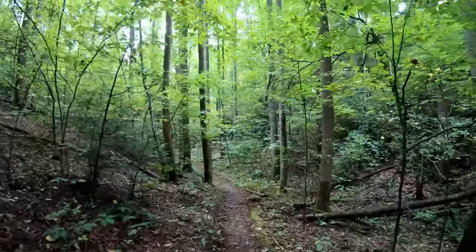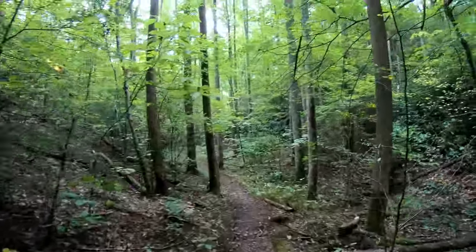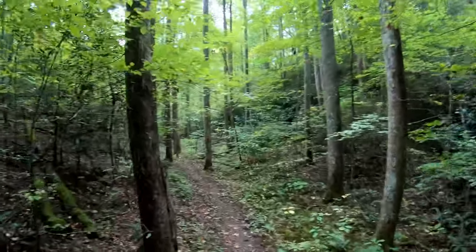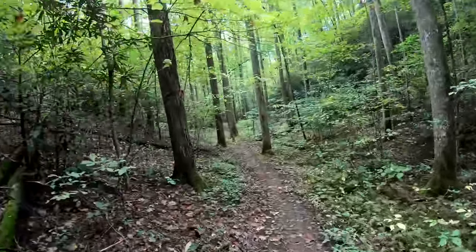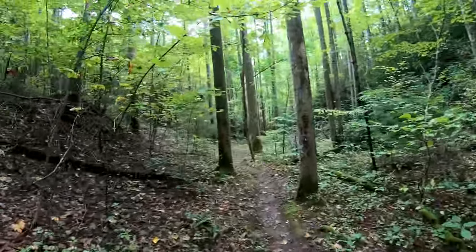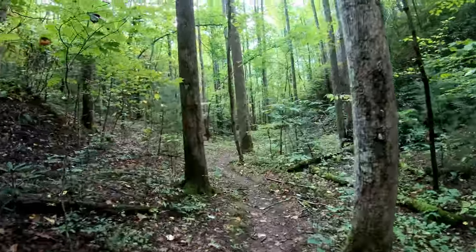This section of the trail is always so much hotter than the AT portion. The AT kind of runs along a ridge line and you get some nice breezes. This part sits down in a valley and there's not a lot of air movement. So it gets pretty muggy down here.